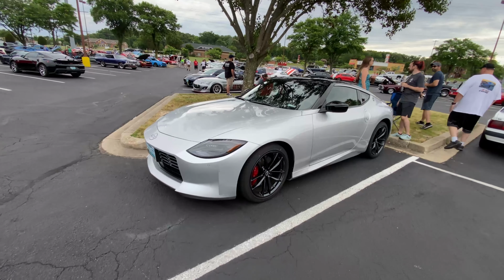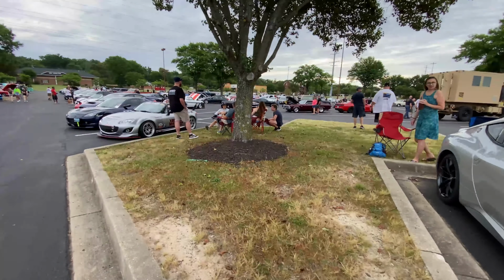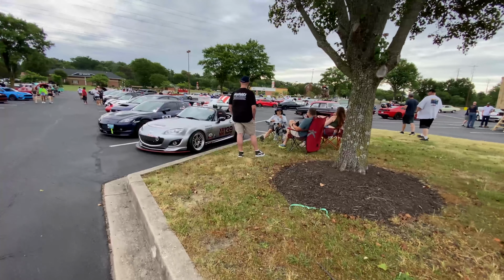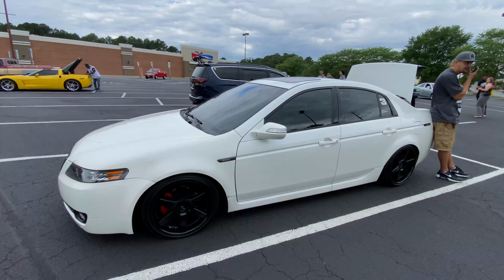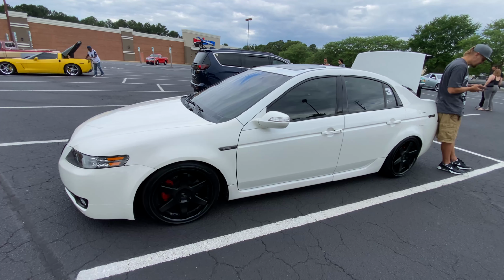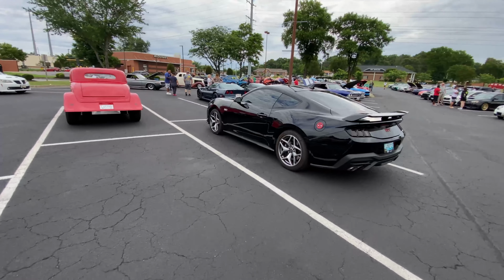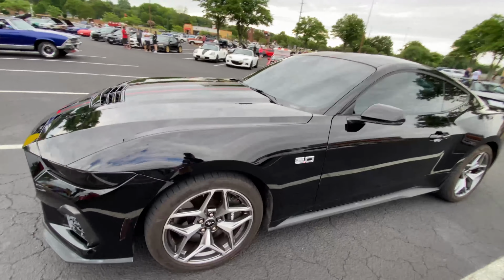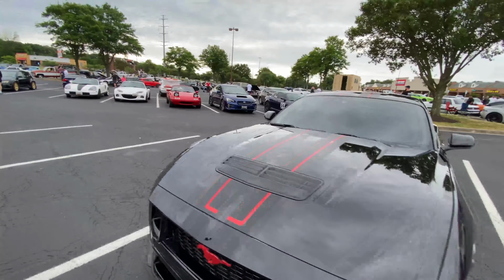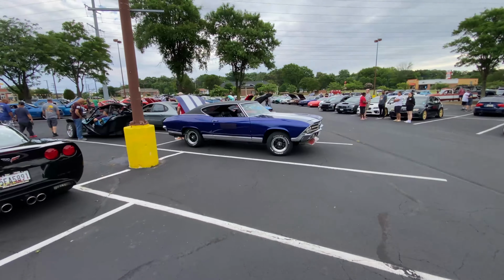Wow, look at that Nissan. What a great color on that. Acura, that's neat. 2008, you said? Yeah. Very nice. Here's one of the current Mustangs. That's really nice. The current 5.0, no relation to the older 5.0s.